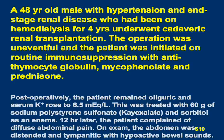And lastly, a long question for the last one. Okay, a 48-year-old male with hypertension and end-stage renal disease on hemodialysis for 4 years undergoes a cadaveric renal transplantation, has these immunosuppression. Post-op, the patient remains oliguric, and serum K rises to 6.5.